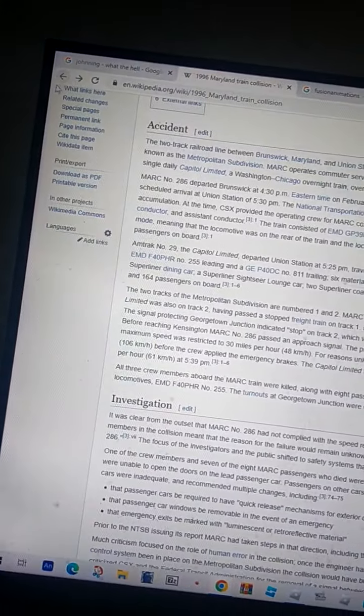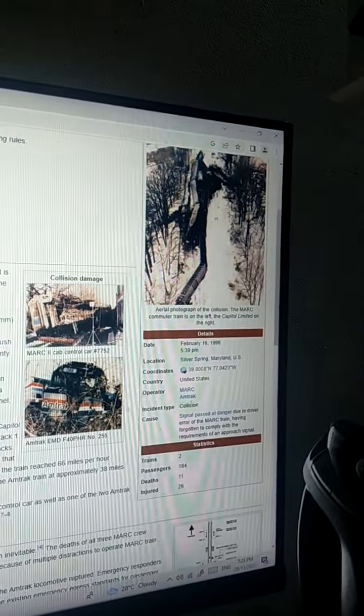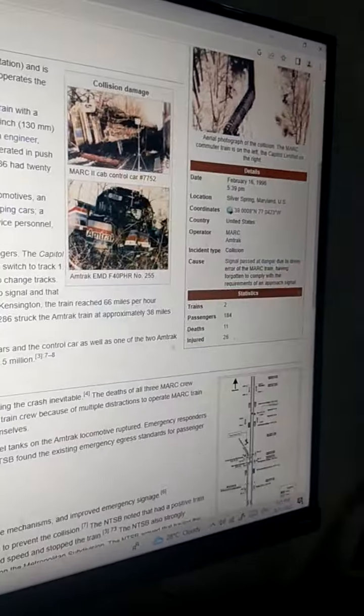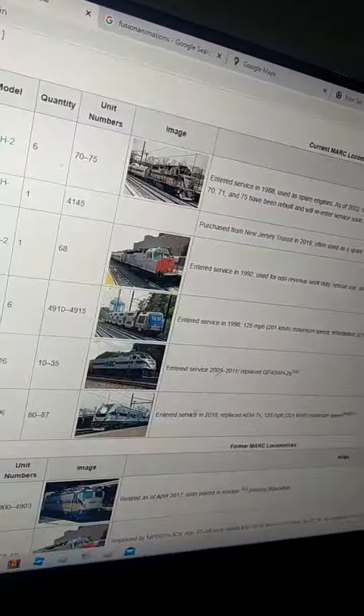I'm gonna show you an example of the train crash. Example of the 1996 Silver Spring train collision. What really happened? Let me show you the example on the rolling stock.